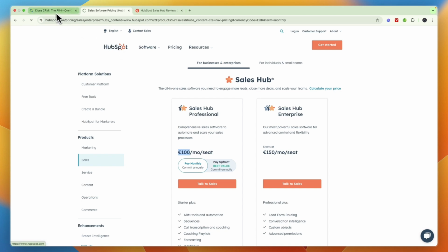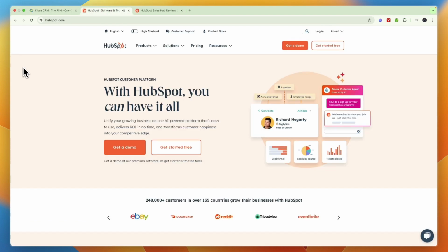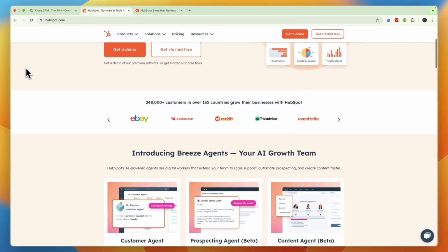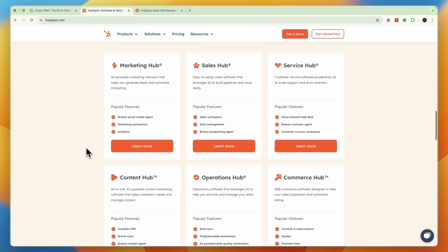So should you pick Close CRM or HubSpot? In my opinion, if you have a small to medium sized business, so I would say up to 30 employees that will be using the CRM, then I would go with Close, especially if you are doing a lot of sales over the phone, so by calling people. And if you do have a very large business, then I would go with HubSpot, since it does scale better in my opinion. And it's also really built for enterprises, whereas Close CRM isn't.